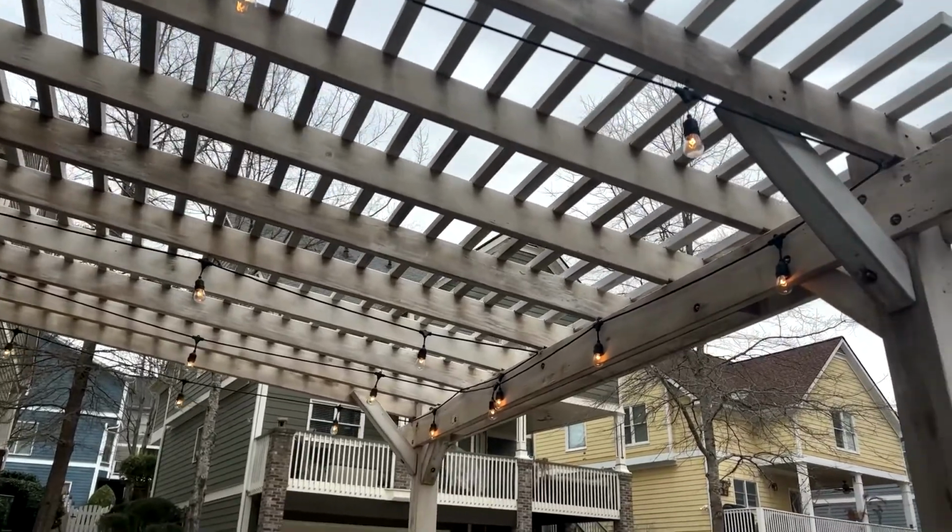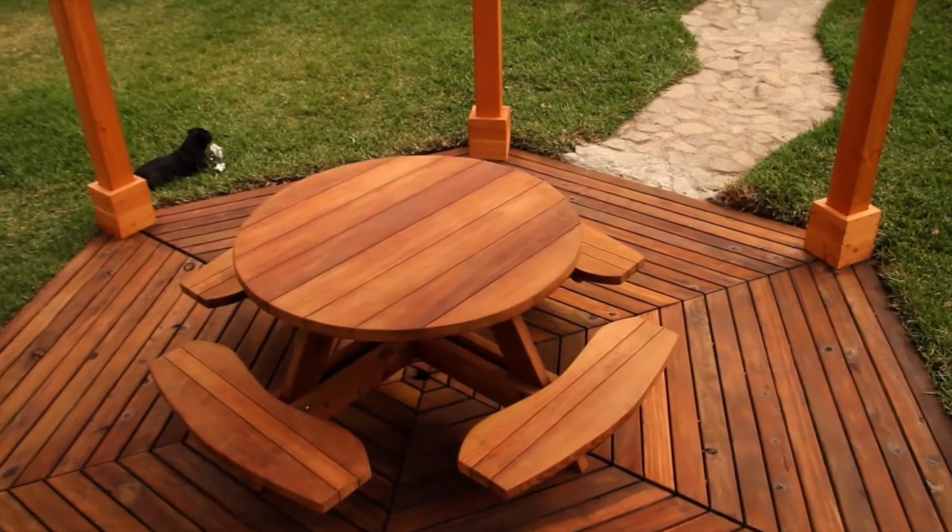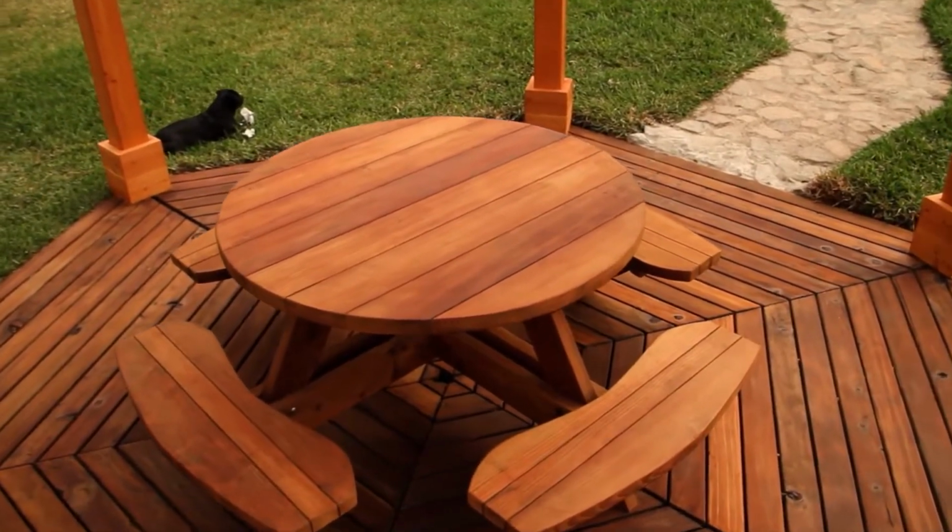Today we meet with Raul Hernandez of Forever Redwood to discuss what goes into making his amazing redwood pieces.